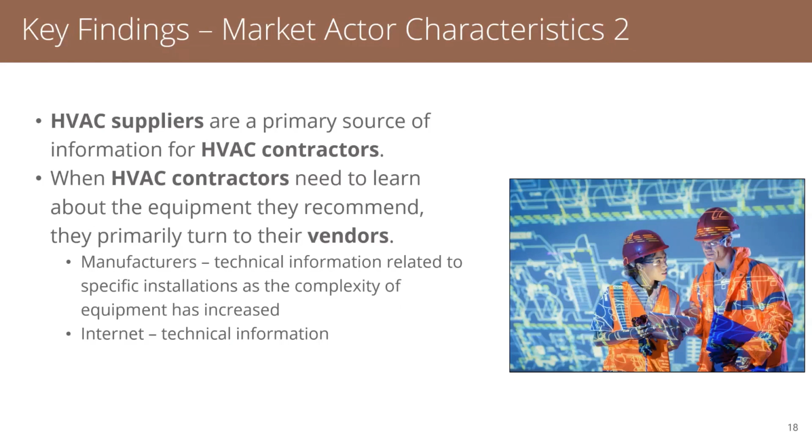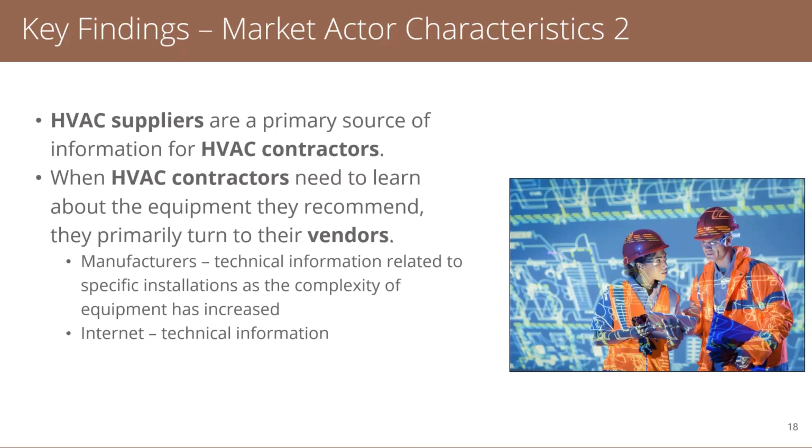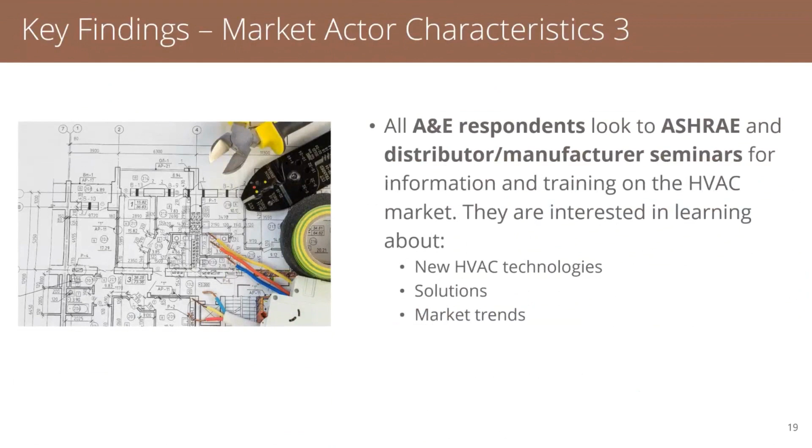Contractors also describe the internet as a significant source of technical information, referencing sites including HVAC-related message boards like hvactalk.com, social media such as Facebook groups for those in the industry, and online manufacturer product manuals. All four of the architecture and engineering respondents looked to ASHRAE and distributor manufacturer seminars for information and training on the HVAC market. Specifically, the architecture and engineer respondents were interested in learning about new HVAC technologies, solutions, and market trends.